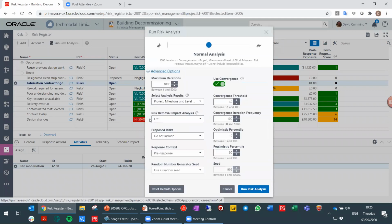Just having a look at the advanced options here. Does it provide the same amount of capability as a product such as Primavera Risk Analysis or ARM or Risk Hive? No, it doesn't. But does every user of those products use 100% of the functionality? I would wager probably not. This provides the most useful parts of functionality that you would want to see.